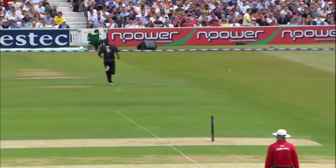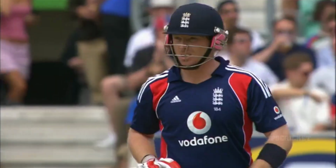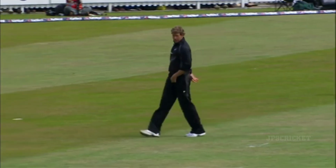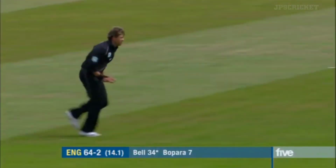Excellent finding of the gap, the second 4 in the over. Ian Bell standing tall and hitting right at the top of the ball's bounce. 64 for 2, 14 overs have been bowled, and Jacob Oram back into the New Zealand side and back in action.